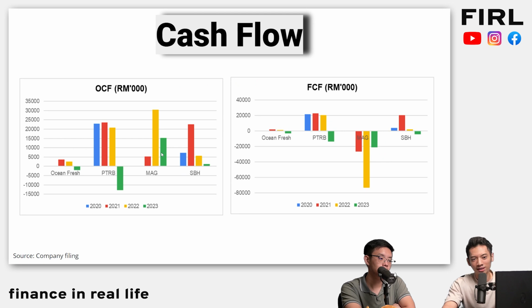Cash flow wise, all of their businesses are quite choppy. PTRB is the one that is surprising, because during the IPO it was very nice. Then after they went public, their operating cash flow started to drop. So this is the most interesting bit over here. But generally their free cash flow is very, very lumpy.